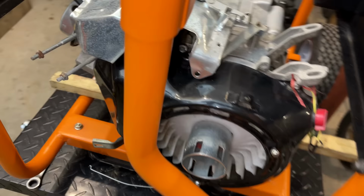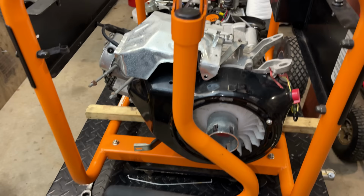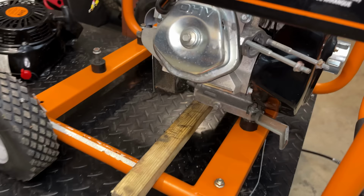Surprisingly, this engine block cleaned up pretty well. There wasn't really any rust on the blower housing and not really as much aluminum oxide as I thought. You know, there is some, but a lot of it was dirt and dust.